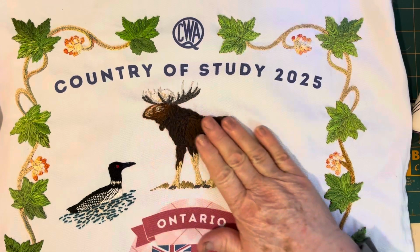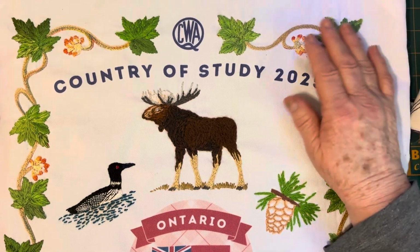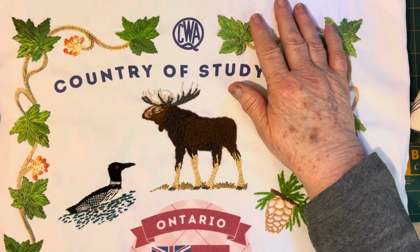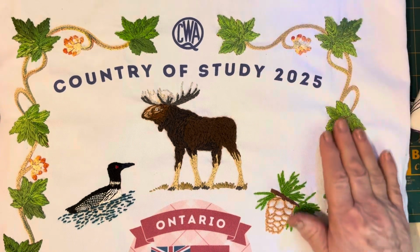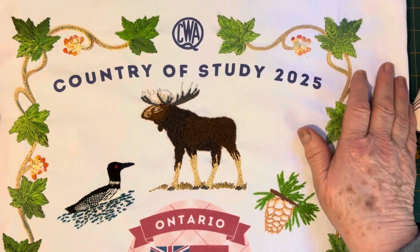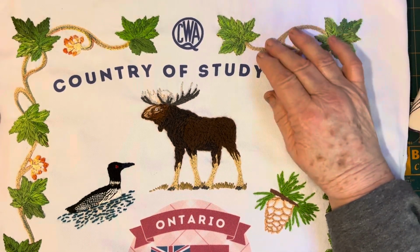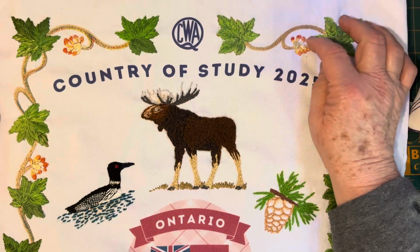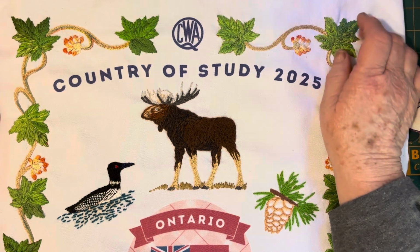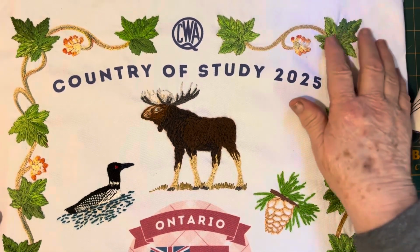The province of Ontario. On these leaves, I have embroidered half of each leaf in long and short stitch, and the other half in fly stitch. I've used nine different greens. The stems leading to the flowers and the leaves are a dull gold silk with a tiny bit of glimmer to it. The flowers are maple. Which maple? Sugar maple. These are the sugar maple leaves and flowers.